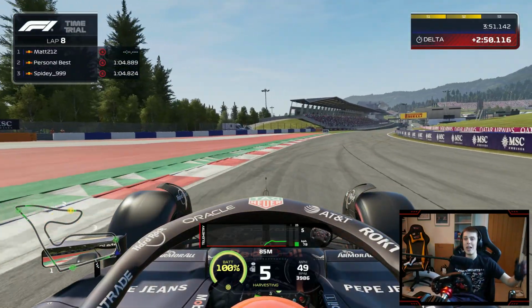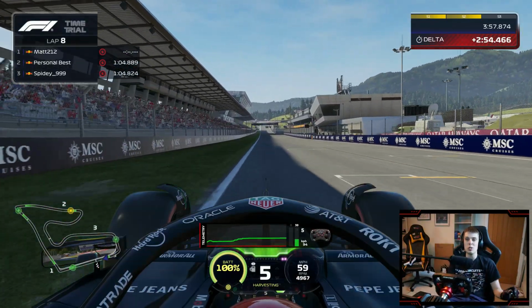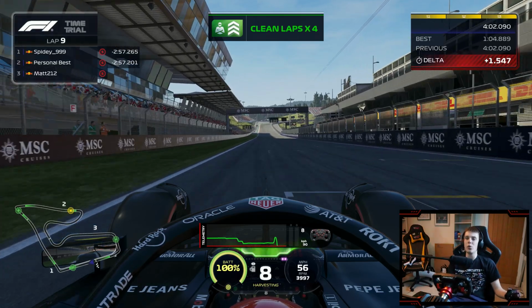Down 1 more gear through the final corner. And there we go then. That is going to be a lap of the Austrian Grand Prix circuit. Like I said, one of the shortest on the calendar. The shortest in terms of lap time. It is high pace. It is high risk, high reward around here. But it is so satisfying when you get it all hooked up.